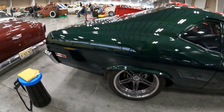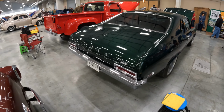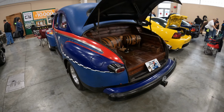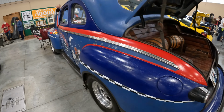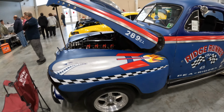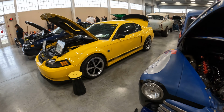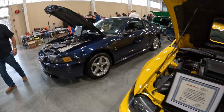Very cool. I like this. Whoosh. One sharp Nova. We're gonna check out cars first and then we'll head to the swap meet.